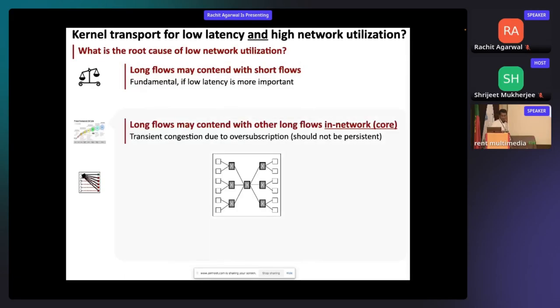The second one is that long flows may contend with other long flows inside the network core. This could be because of ECMP hashing. This could be because of the way routing is done. This could be because of many, many reasons. But it could also be because of a very realistic reason, which is data center oversubscription. Nobody designs the data center to be a full bisection bandwidth topology. There is always more bandwidth coming in at some of the switches than what is going out. This is called network oversubscription. Because of that, you can have long flows contending because there is more data coming in than the switch can pump out. So this is a harder one, yes? But guess what? This is what congestion control protocols are designed to handle.